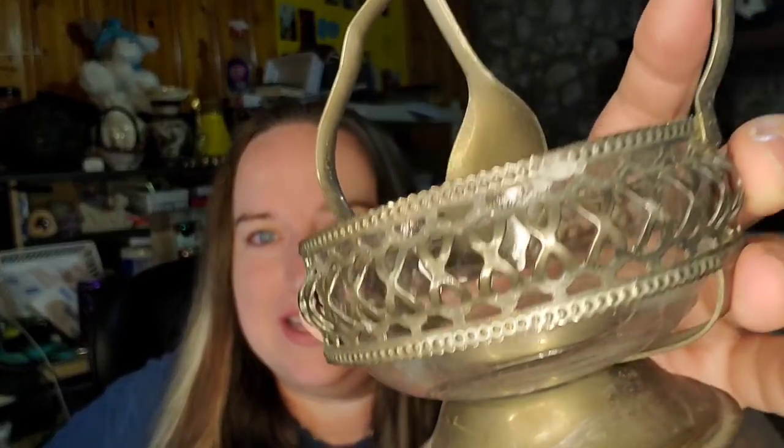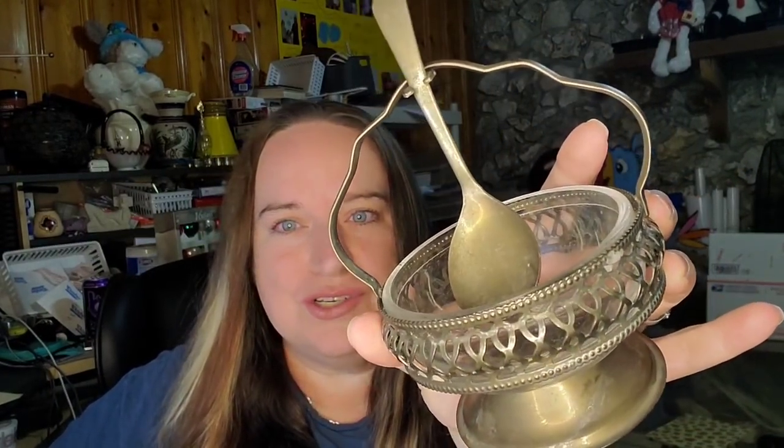Up next, I'm going to show you some of the Facebook Marketplace sales. And this is a relish or sugar bowl. I paid 99 cents for this at the church sale. It sold for $12 plus shipping on Facebook Marketplace. And again, Facebook Marketplace is not charging any seller fees until next year, so I will get all the money from that, which is nice.